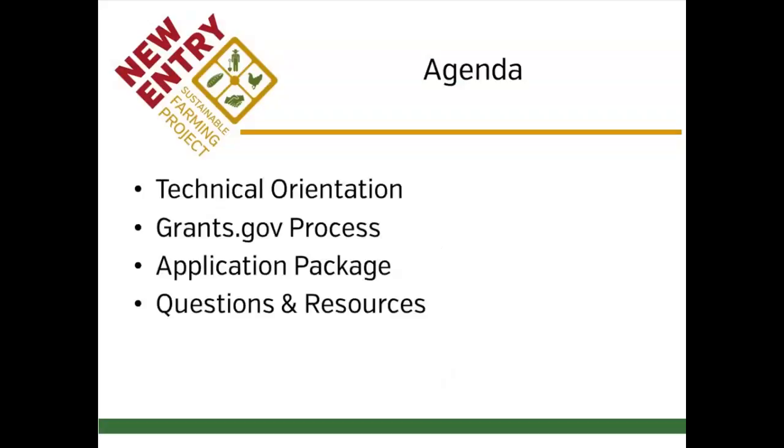So just take a quick look at our agenda here. We're going to do a very brief technical overview and then take a look at the Grants.gov process, as well as talk about the application package, excuse me, and finish up with questions and resources at the end.